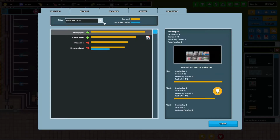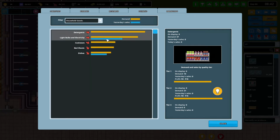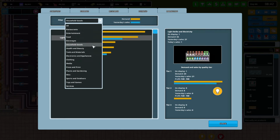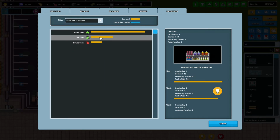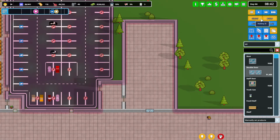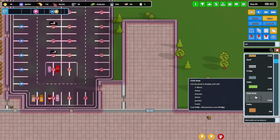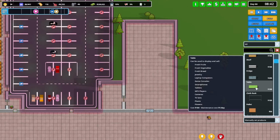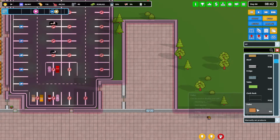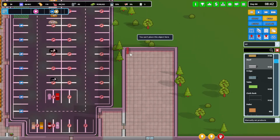The hardware store. Let's see. Hardware. Household goods. Yeah, see, household goods is one category, but tools and materials is another. There's decent demand and a decent profit margin on all these, and we're not selling any of these yet. So I'm thinking we want to do a shelf or a table. Maybe it's a table. Flowers, plants. No, maybe not a table. It's got to be a shelf, right? It's got to be a shelf.